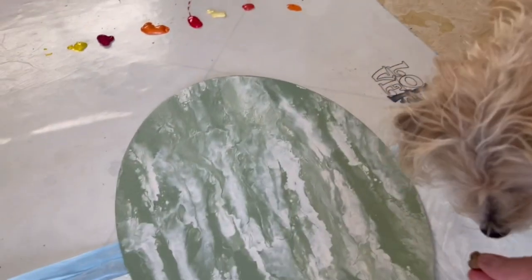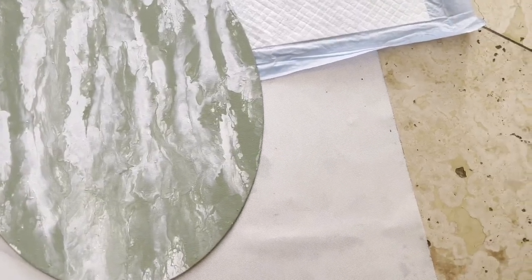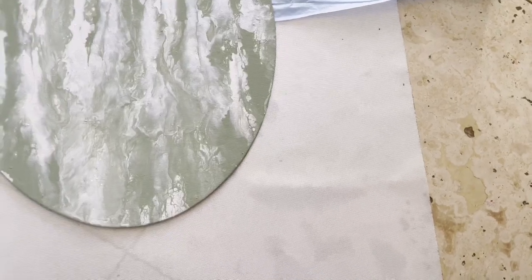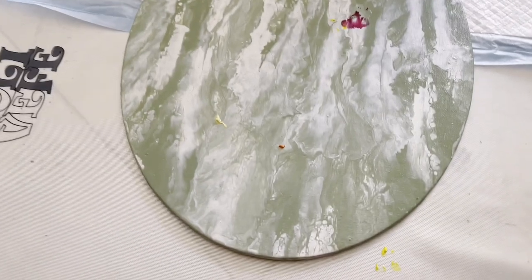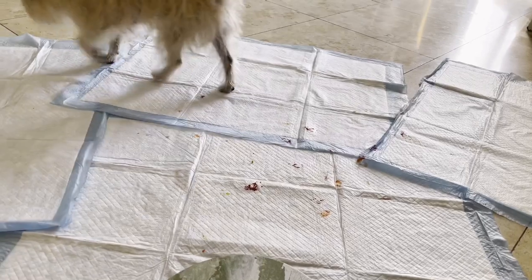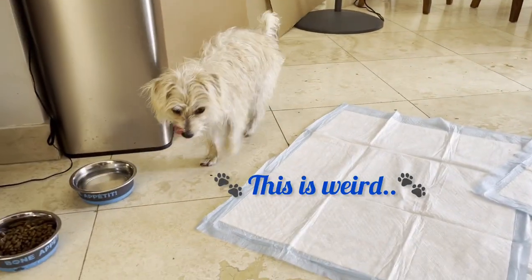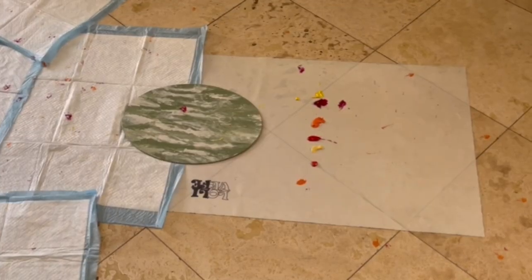And she walks around. This is not working. Now, plan B is try and get her to step in this stuff and walk. Ooh, good, we have a nice squishy footprint. We got... best laid plans. All right, plan C? Okay, plan C.